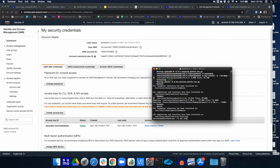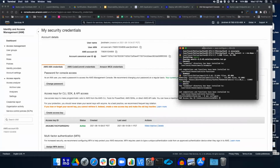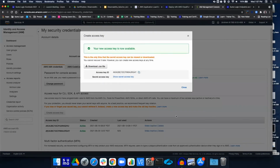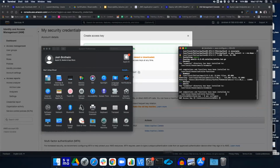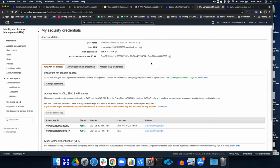So I'm going to type aws configure, and now I'm going to utilize my access key and ID. It actually still has my old access key and ID, so I'll create a new one. Let's play along together and see how this goes. I'm going to grab my access key and paste it in. I'm going to do that again.